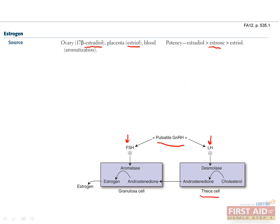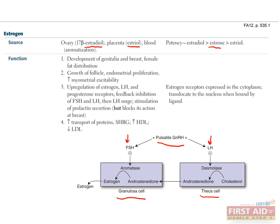LH functions on the theca cells, stimulating the conversion of cholesterol to androstenedione via desmolase. FSH stimulates the granulosa cells to convert androstenedione to estrogen via aromatase. Estrogens serve many functions. Estrogen stimulates the development of female genitalia, breasts, and is responsible for female fat distribution. It is also responsible for the growth of the follicles, endometrial proliferation, and increased myometrial excitability.